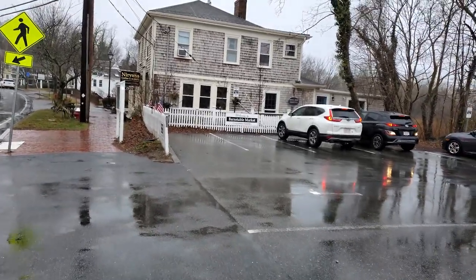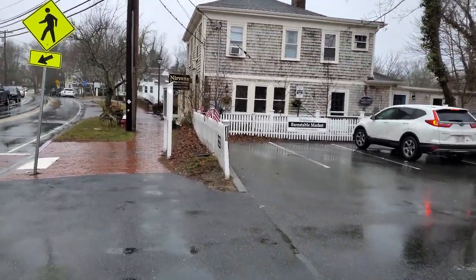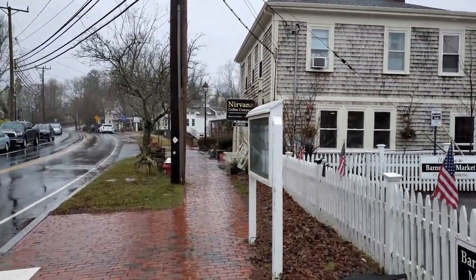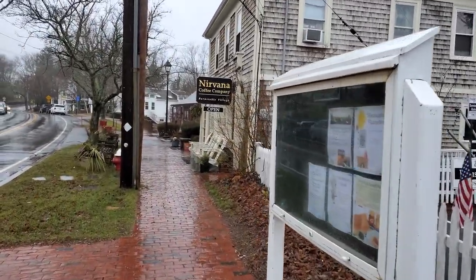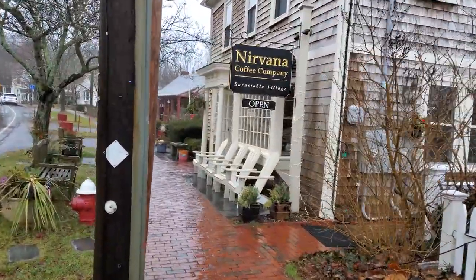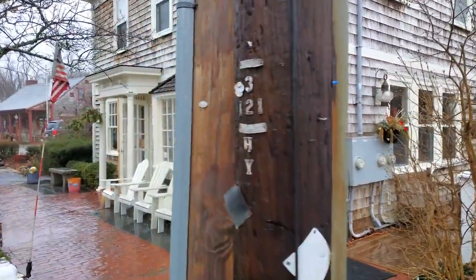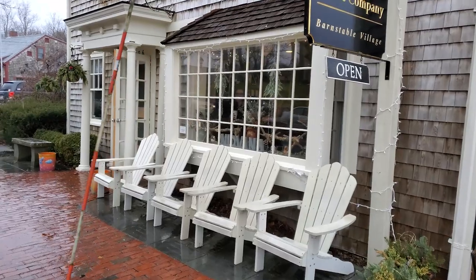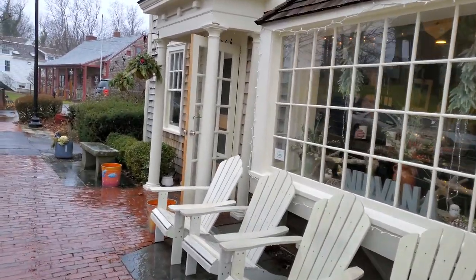But here's the high street on what was snowy but now a rainy day. New England white picket fences, aged cedar shakes, and heading to a wonderful little coffee shop, Nirvana, to grab a coffee and to head on back home to Bunny Hall. Just another day out on Cape Cod.